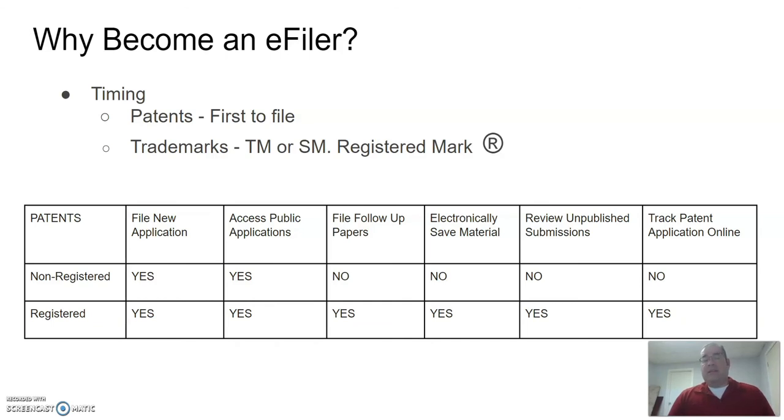And the reason for that is that the United States has now joined the rest of the world and become a first to file system. What that means is that if you have an idea for an invention to fix a certain problem, and then Florina over in New Jersey has the same idea, and Bob in Maine has that same idea, the first one of you three to articulate that idea and submit it to the United States Patent and Trademark Office will receive that filing date that says you are the first one. Because as you may know already, to have a patent, you have to prove that you were the first one in the world to have that idea. So timing is really important.